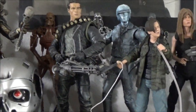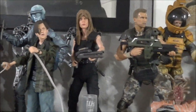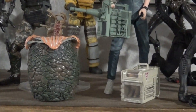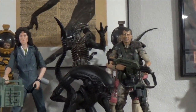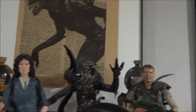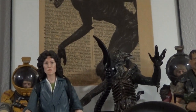And each collection, like I said, I'm not a completist in any way, shape, or form, but I just want to tell the story with each one of my shelves, with enough pieces and a good amount of quality stuff that's out there, that'll really give people something to look at, or for me personally, just to be able to enjoy my collection.